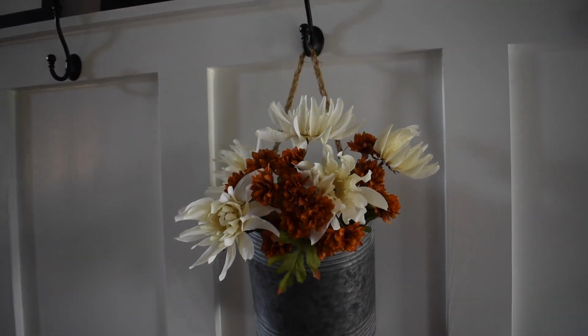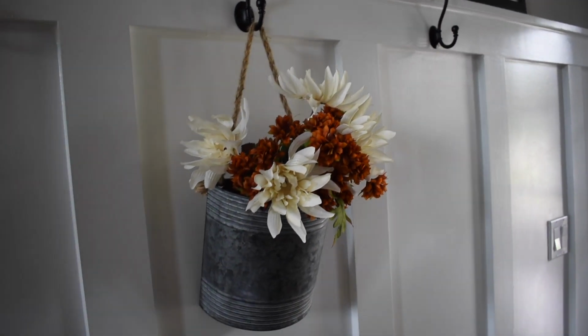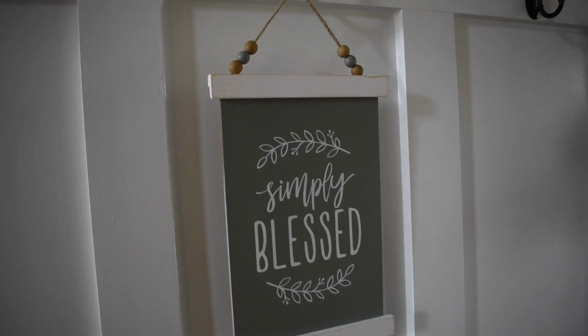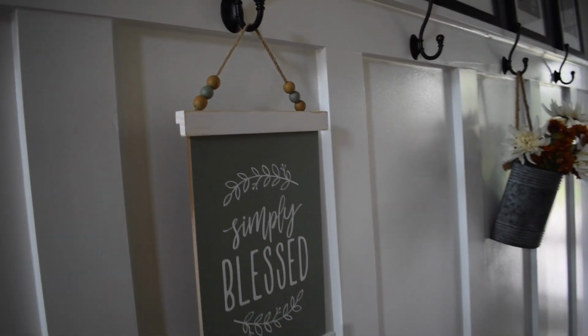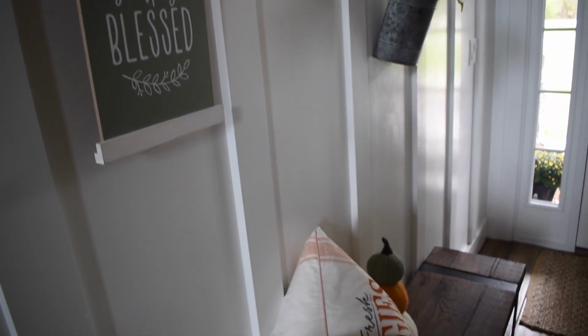I always have this galvanized hanging bin here that I always have some greenery or flowers in, so I just made an arrangement of some flowers here for fall. And then I have the Simply Blessed sign here. I just love the look and the color of this, and that came from Hobby Lobby.